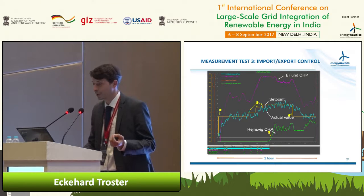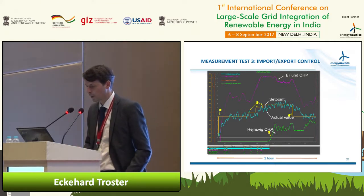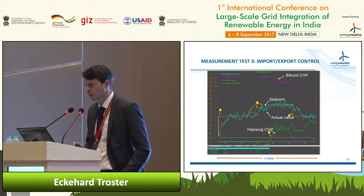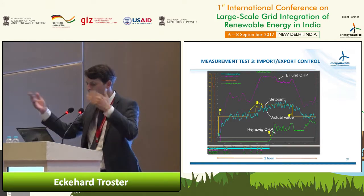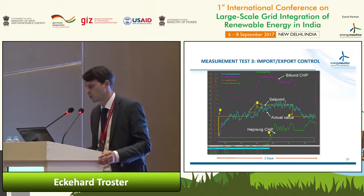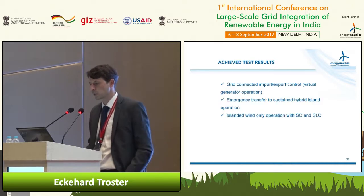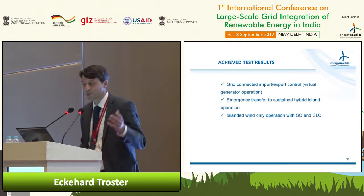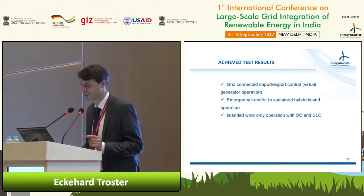And now coming to the virtual power plant, the virtual generator, we were able to show this over 1 hour, where you can give set points. The yellow part is the set points, and then the cell controller could control the different CHPs to bring up and follow the set point with all the variations due to load and wind included. So the achieved test results: we have shown a grid-connected virtual generator operation. It's not a virtual power plant, but a virtual generator, we called it.